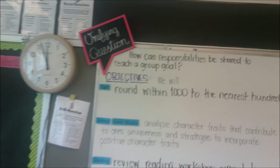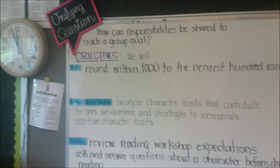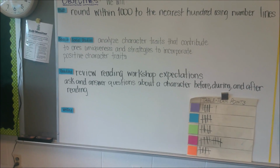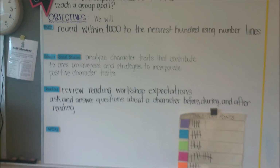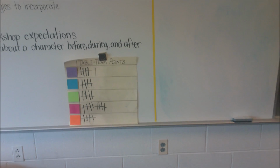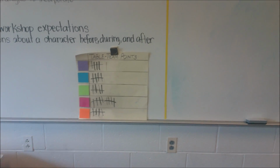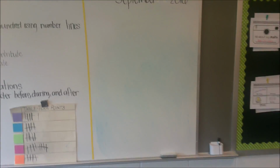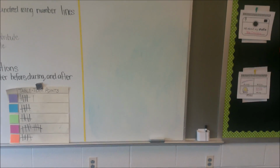This is my Unifying Question area. Up here, every week we have a new Unifying Question. These are some of the objectives I'm covering starting next week. So I have to add one for writing, but I'll get to that in a little bit. This is how table team points are going so far. Pink is in the lead. And then this is my student board area. So I'll write messages up here, and they can answer on this side of the board with their personal marker.